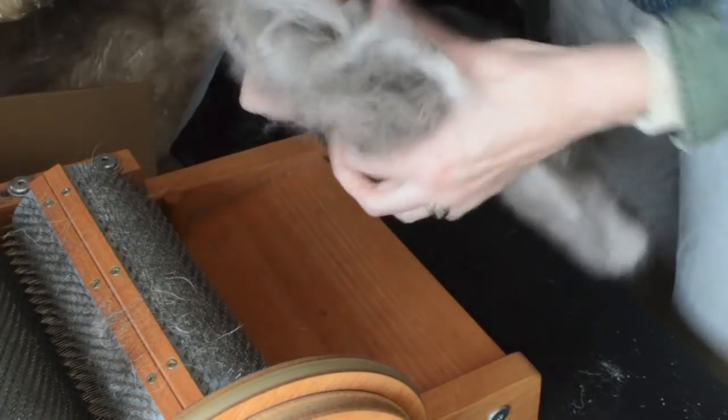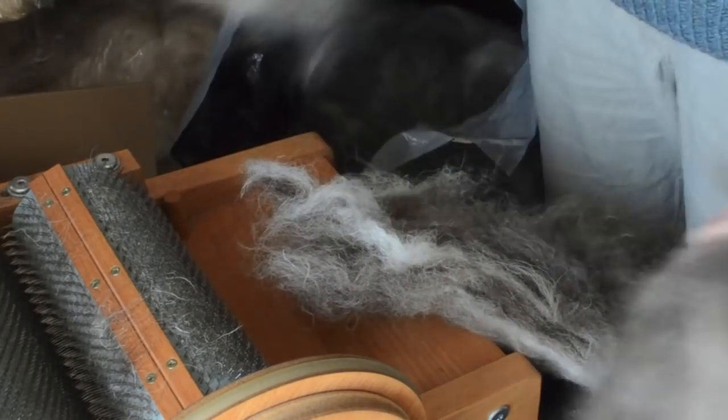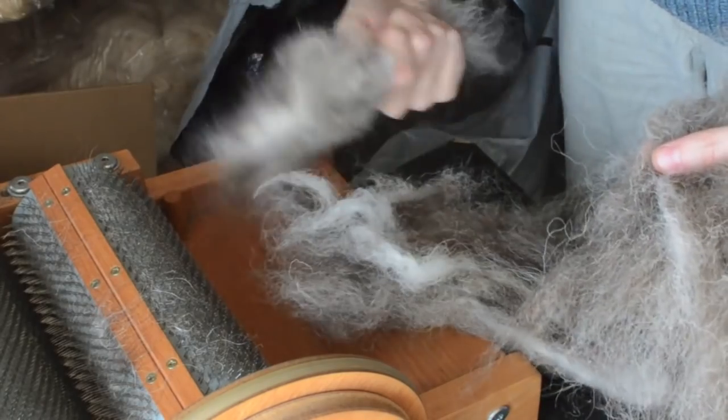So first thing I do when I'm going to blend these together is to just tear these apart. I tear them into smallish pieces, so about a handful's worth, like that.